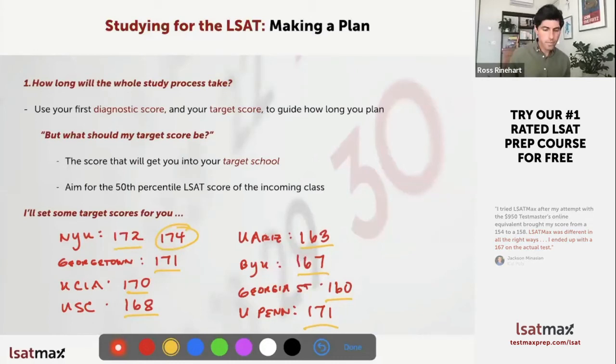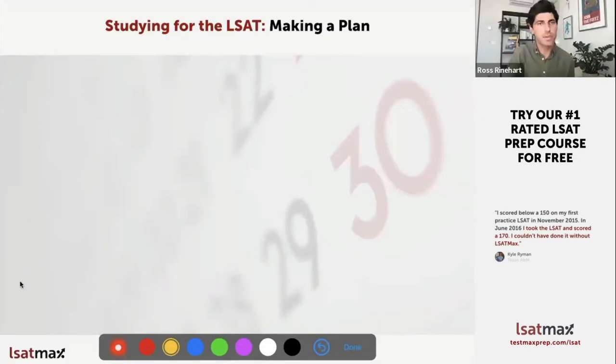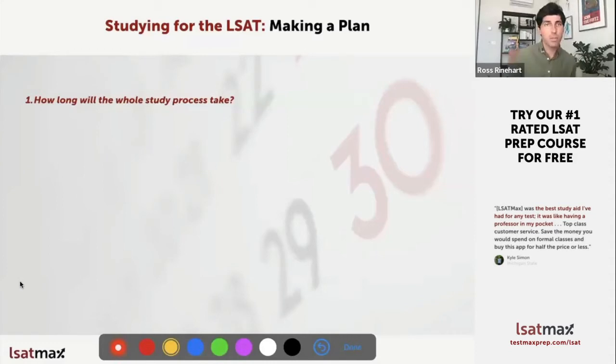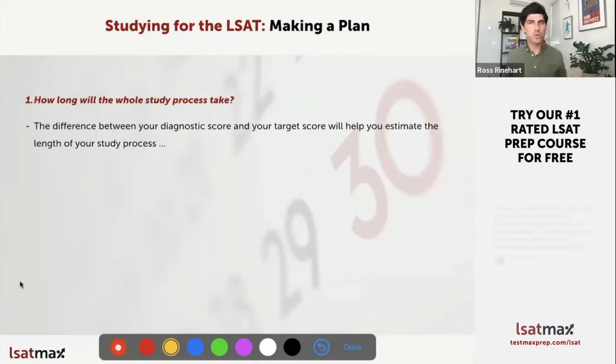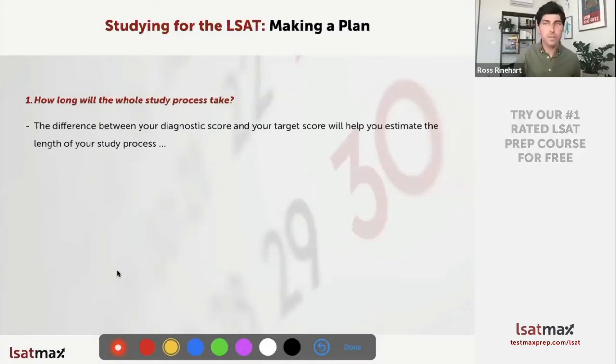So we set some target scores for ourselves. Now what's next in our study plan? Well, we've got to figure out how long the whole process is going to take. And in order to do that, simply subtract your diagnostic score from your target score to see how big of a score increase you're trying to make. That'll give you a good idea of how long you should reserve for studying.